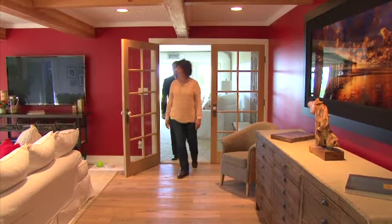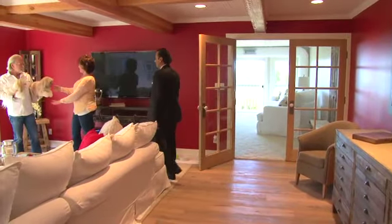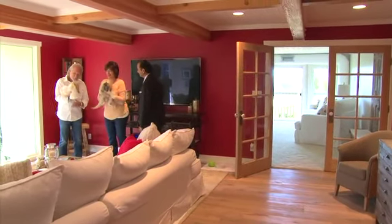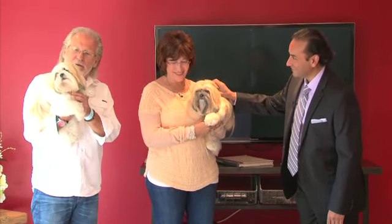Come on into the TV room. This is the legendary TV room. Oh, there's Tom and the cuties. Who are these? And the cuties. This is Maxine and Mitzi. They are the cutest things. Thank you. Oh my goodness.